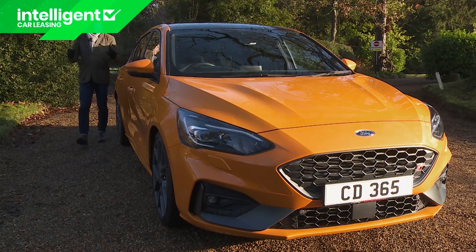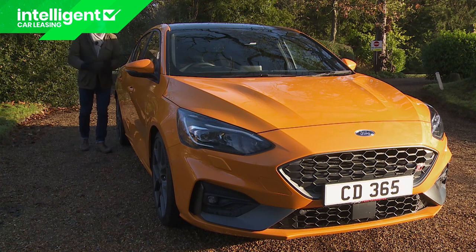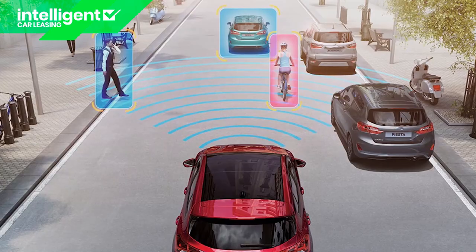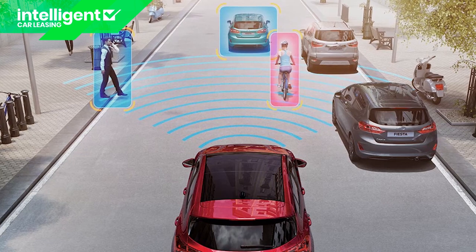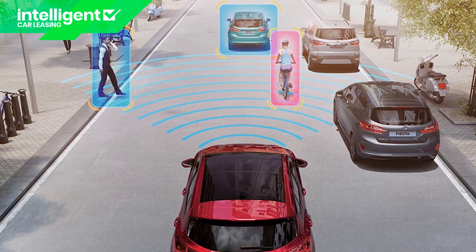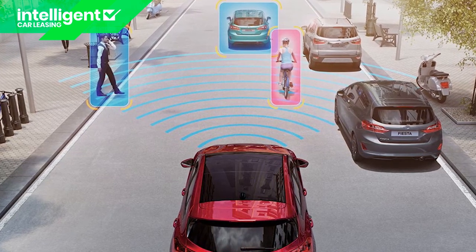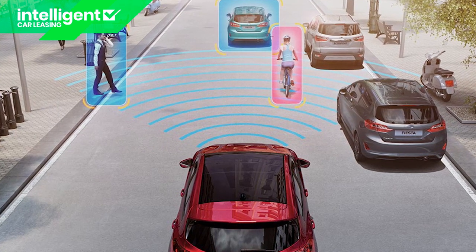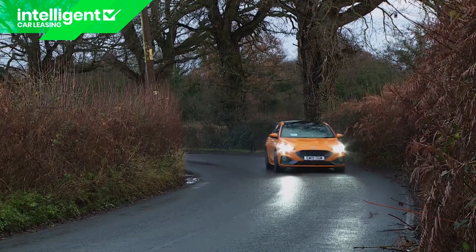Okay, enough with general spec and options. Perhaps the highlight here is that all Focus ST models now come with autonomous emergency braking. Ford calls its system pre-collision assist with pedestrian detection. As usual with these kinds of setups, this one works as you drive to scan the road ahead for potential collision hazards, with a particular focus on pedestrians. It even works at night.